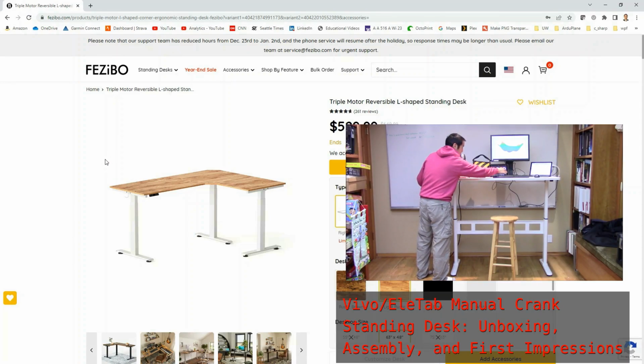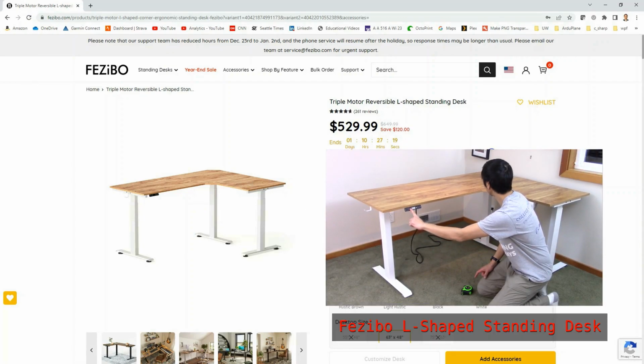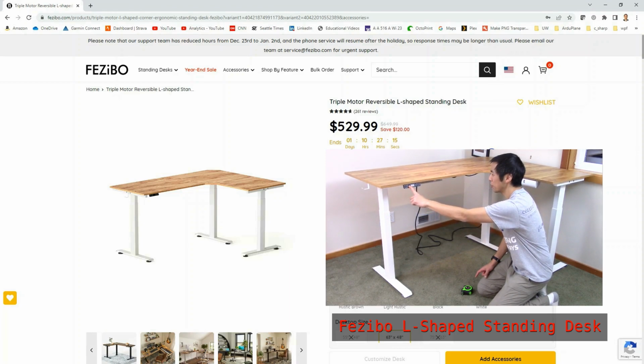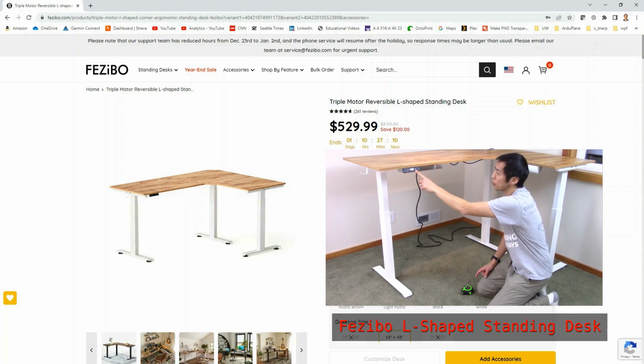I've actually really liked standing desks for other applications, and I decided to get this one. It's the Fazebo triple motor reversible L-shaped desk, as you see here. I've got a completely separate video dedicated to this desk, its specs, the assembly, performance, my thoughts, all that kind of stuff. So I'll just let you watch that other video if you're interested in the desk in particular.